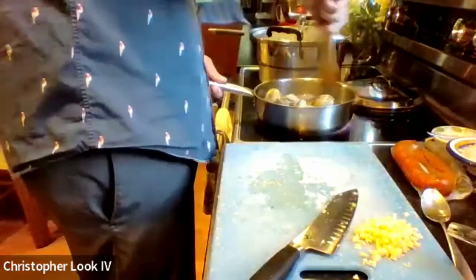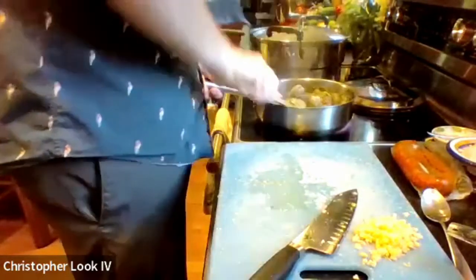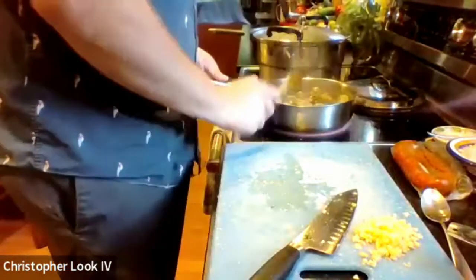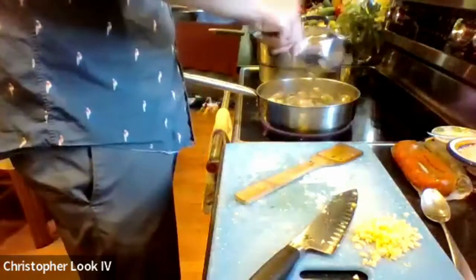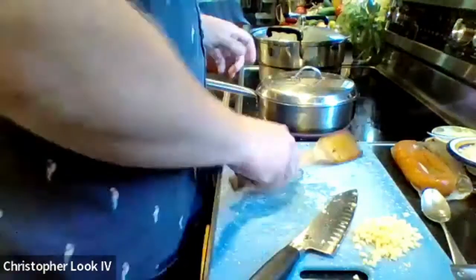If you've got a clear lid, that's going to be really helpful so you can check on your quahogs. I don't have one, so I'm just going to do what I've got, which is this little lid right here. It's going to work just fine. So that sounds really nice. Nice and hard. We're going in with our wine. And we're going to close them up. We're going to forget about them for a bit while those steam.